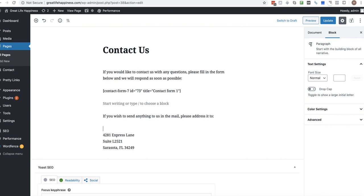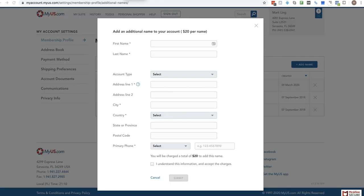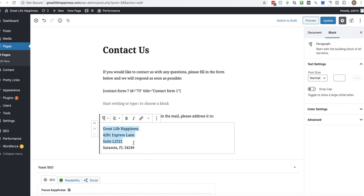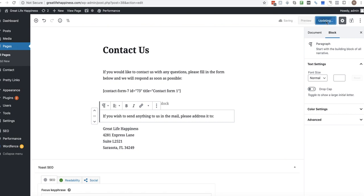And then for every name that you add to my US, it costs $20 US. You only have to pay it once, but I can add in as many names as I want. So I can go Great Life Happiness like that, and all I have to do at my US is log in and click on my account settings and then click add additional name, and it's just a $20 one-off payment. So this will say Great Life Happiness like that, and wherever the postal address is, it's going to forward that mail on to me. And now I've done that, I clicked accept, I paid the $20, and now I've got an additional postal address that works, and it's even on my contact us page. No one's going to send mail, but if they did, it's still going to get to me. It's still a real address.